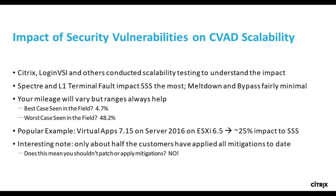Without question, Spectre and L1 terminal fault really hit us the hardest. On the flip side, Meltdown and bypass were pretty insignificant when it comes to single server scalability. So we're talking single digits there. To be clear, there are more than this, I'm just providing a few popular examples, and every variant is different: Spectre 1, variant 1, variant 2. Just because Meltdown and Spectre came out around the same time, it doesn't mean the risks are the same, or the mitigations are similar. They're all different animals, and each vulnerability and variant on top of it should be evaluated individually by security teams and key business leaders.